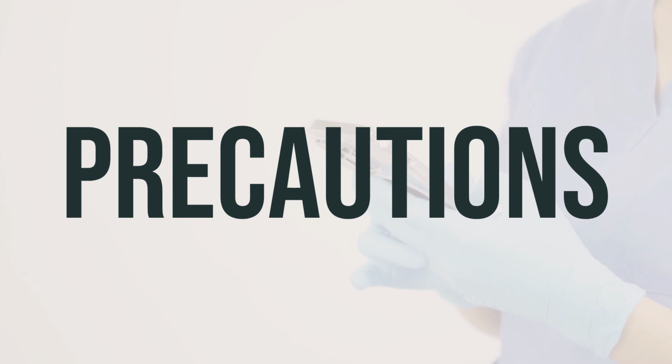If you are pregnant, you should only use this medication if it's clearly needed. Be sure to discuss the risks and benefits with your doctor. It's also important to consult your doctor before using this medication if you are breastfeeding, as it is unknown if the drug passes into breast milk.